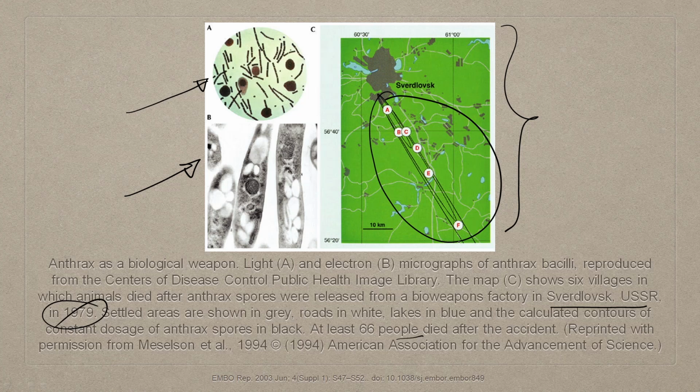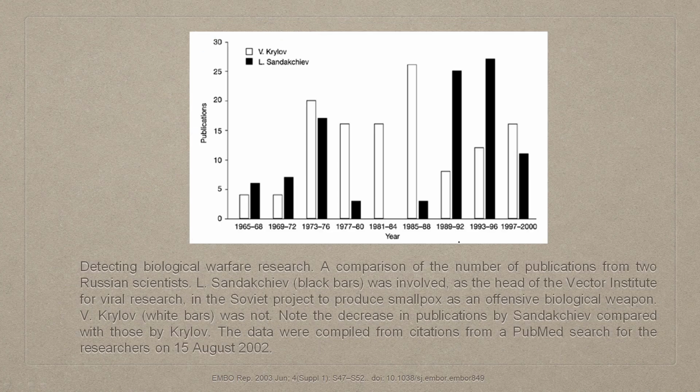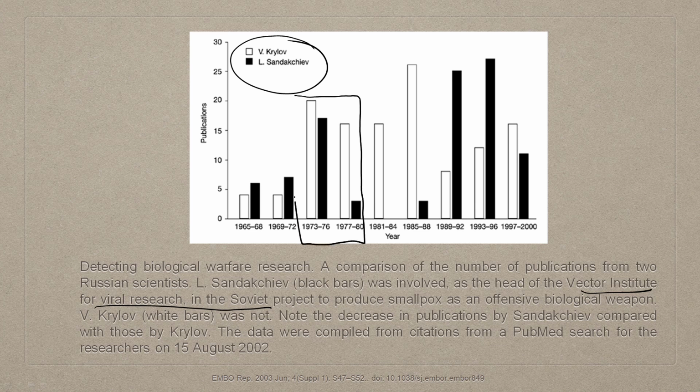The second thing highlighted, how it came to notice that they actually ran a very extensive program, is the publications. This is a chart of publications by two authors who were part of the major Vector Institute for Viral Research in Moscow. You'll see their publication count hit a record number during these years, the 1970s to 1980s.